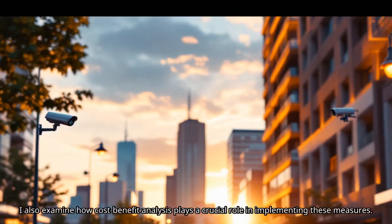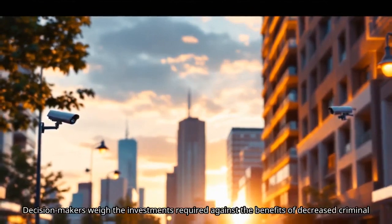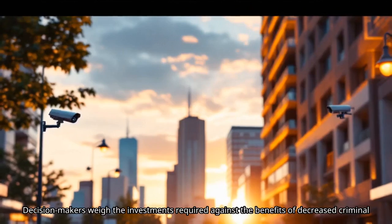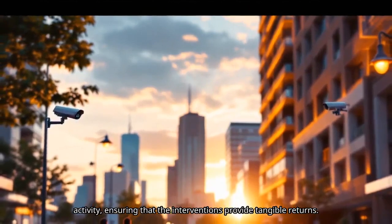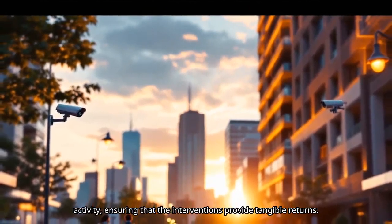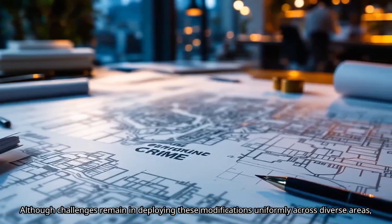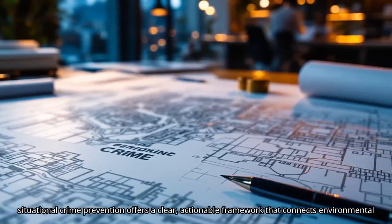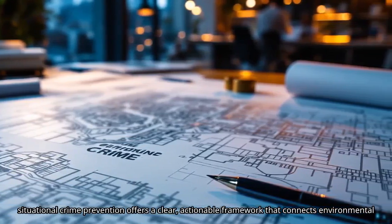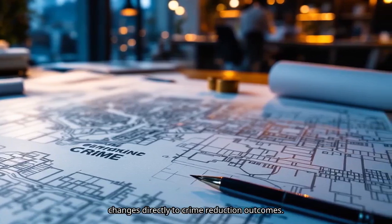I also examine how cost-benefit analysis plays a crucial role in implementing these measures. Decision-makers weigh the investments required against the benefits of decreased criminal activity, ensuring that the interventions provide tangible returns. Although challenges remain in deploying these modifications uniformly across diverse areas, situational crime prevention offers a clear, actionable framework that connects environmental changes directly to crime reduction outcomes.